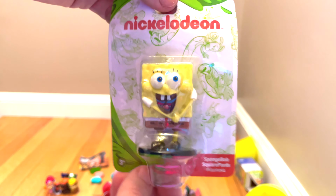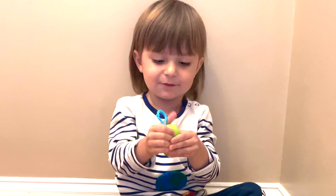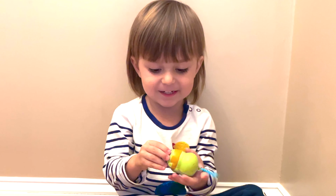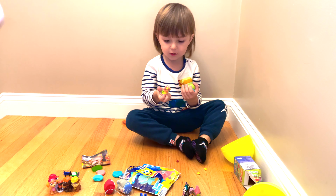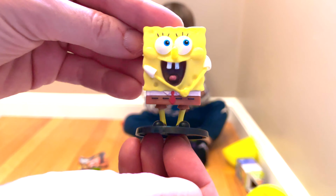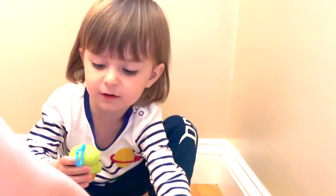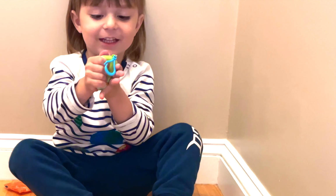Wow, what's this? Mr. SpongeBob SquarePants. Hi, SpongeBob. Look at him. Isn't he cute? So we don't need it. This is a bottle. All right. I think we need to squeeze in here like this.